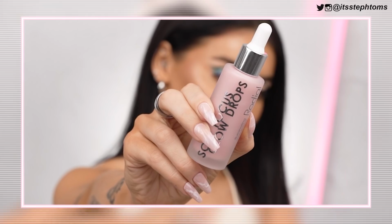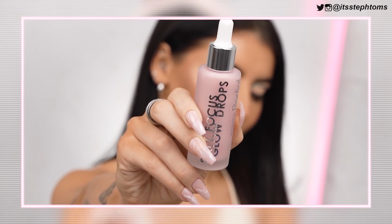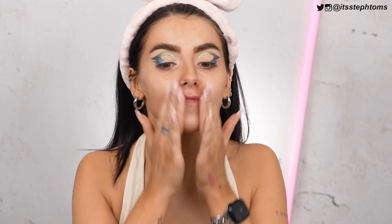So now I'm going to move on to my base, and for my primer, I have this one from Rodial. This is the Soft Focus Glow Drops Illuminating Ultimate Glow Primer. Sounds like a bit of me. Rodial is pricey, so let's see what this is actually like. I was expecting more shimmery sheeniness, but it just looks like a standard serum, but that's fine. I'll take a serum. Smells really good. Okay, gets an extra couple of points just down to how good it smells.